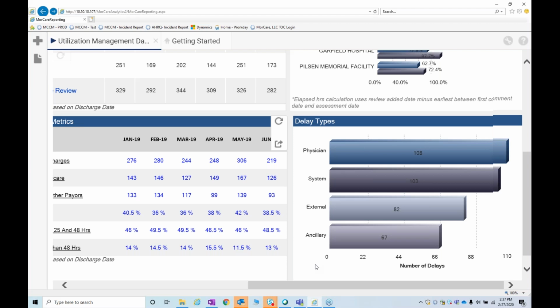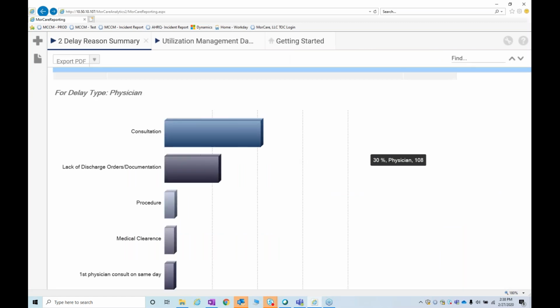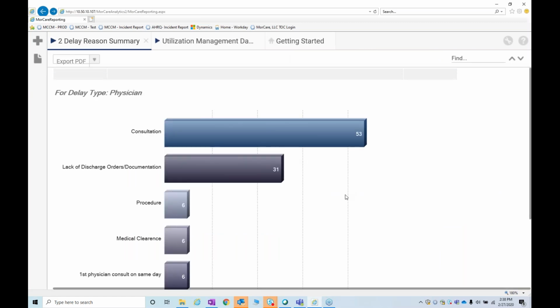So I have these categories here, and these could be your categories. I have physician, system, external, and ancillary. And I want to look at the physician. So I'm going to click, and there's 108 physician delay types, and it's 30% of my overall delay types, which is the highest amount. So I'm going to click on that, and now it's going to open up my delay reasons. What are these reasons for these 108?